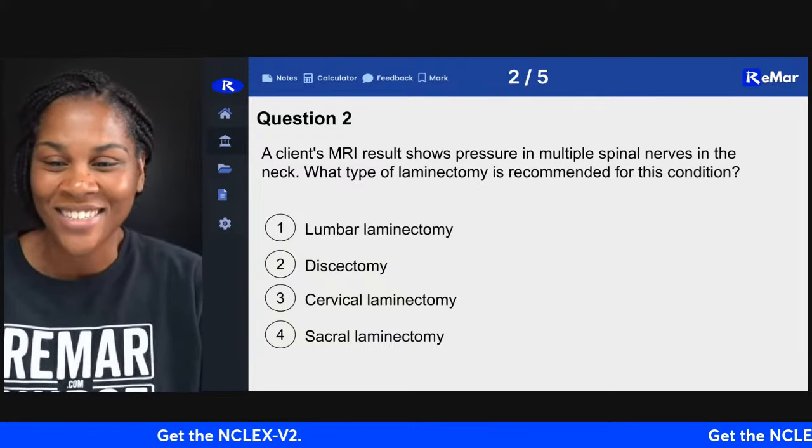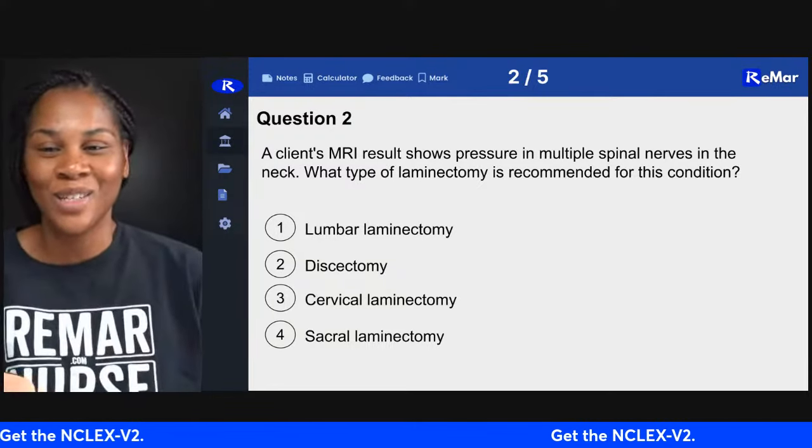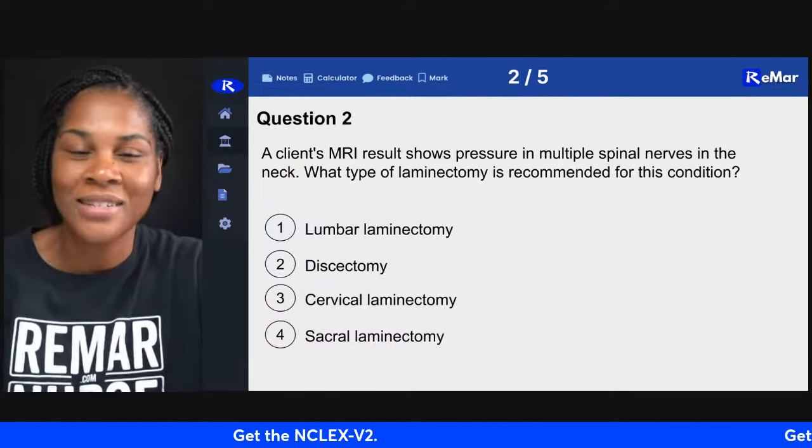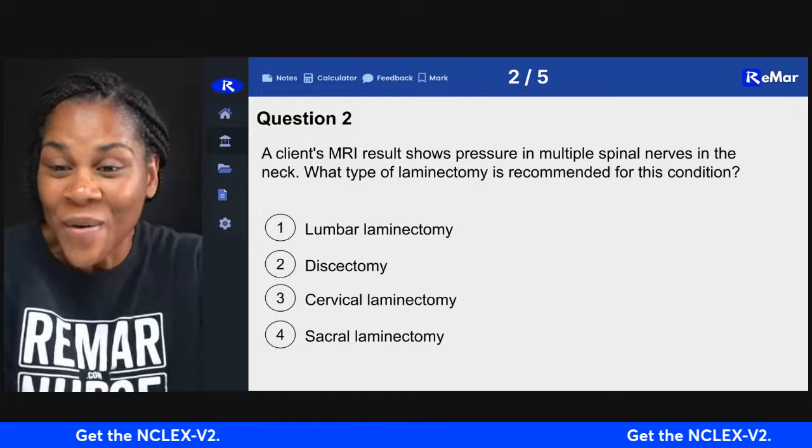Location, location, location. I'm expecting everybody to get this one right. Like literally everybody. This is not critical thinking. You either know it, you just know it.